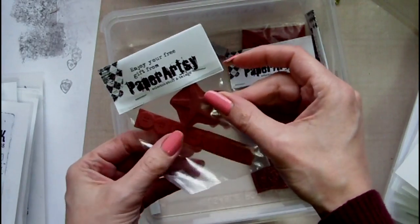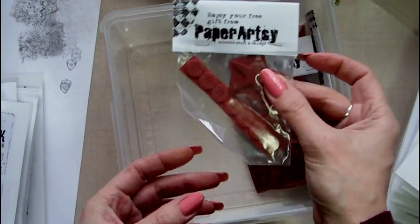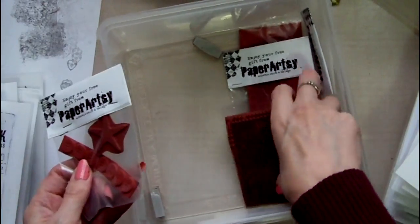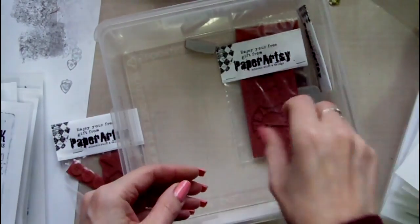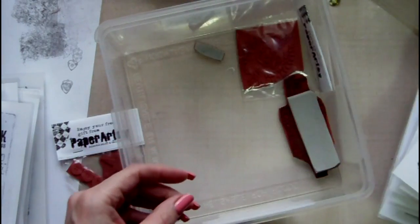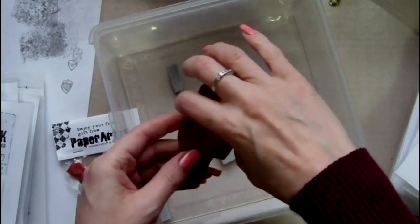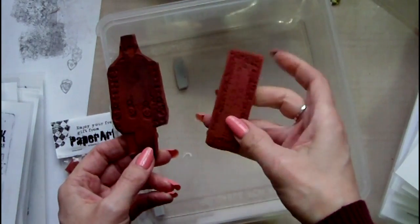Then these little freebies, buttons and a starfish. I'm not sure I've tested them. I definitely haven't because it's still stapled. I'll let that one go. That can go. That can go. I think I quite like him.